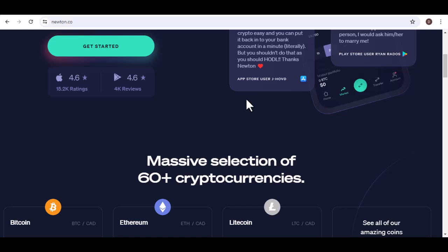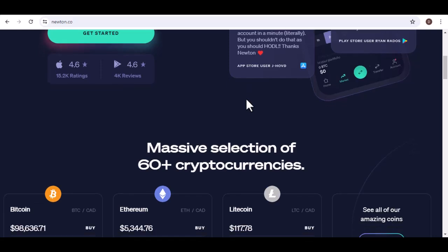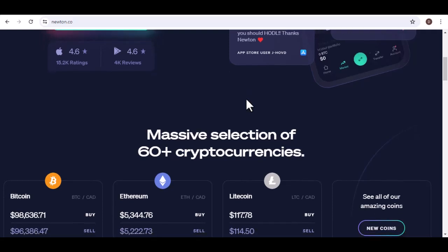The takeaway: limits don't define you. So, there you have it. We've navigated the world of buying limits on Newton Crypto. Remember, verification is key to unlocking your full buying potential. While limits exist, they shouldn't deter you from exploring the exciting world of crypto. With a little planning and the right strategies, you can make Newton Crypto your launchpad to a crypto-filled future.